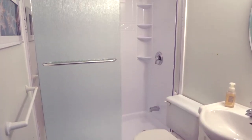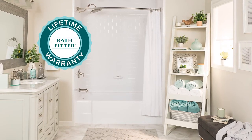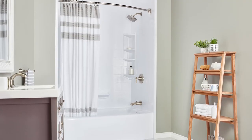Our experts can even convert your bathtub into a beautiful shower. We stand behind what we do, and our work comes with a lifetime warranty. With more than 35 years of experience, BathFitter turns ordinary into extraordinary.